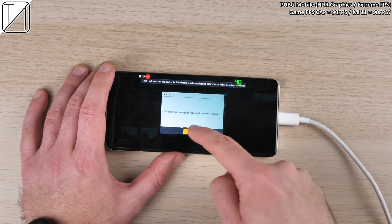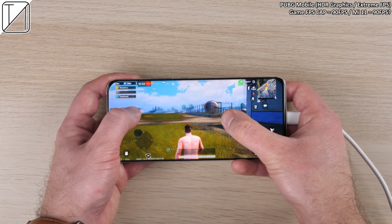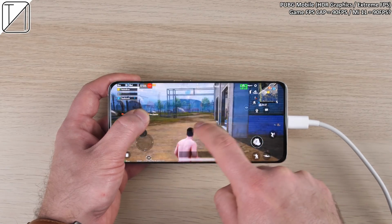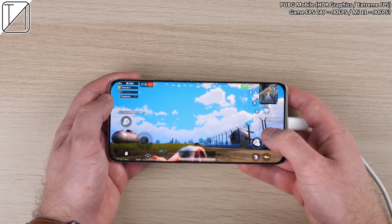Extreme FPS puts us up to 60 FPS. Once again, like I said earlier, there is no 90 FPS option at the current moment, but I'm sure this will be included in a future software update. We do have a 480 Hz touch response rate. That's why this phone feels so darn smooth when gaming.